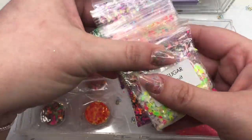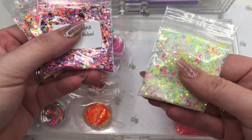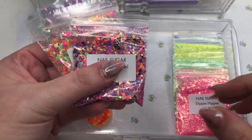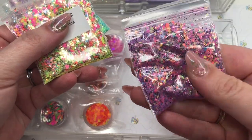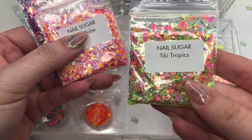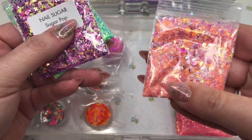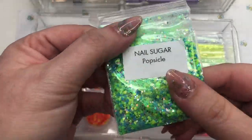And having a look at the glitters, these are all our newly released glitters. We have one of my favourites, which is Juicy Fruit, which is a beautiful, beautiful kind of multicoloured neon, pinks, greens, beautiful. That's Juicy Fruit. We have Rainbow Rebel. We have Tiki Tropics. We have Boho Babe. This is a kind of really nice peachy one. We have Sugar Pop. And we have Popsicle.